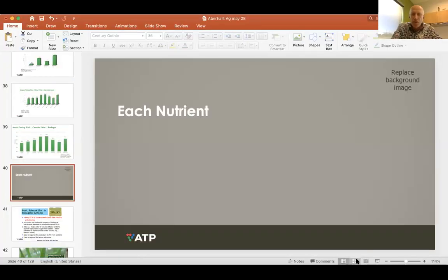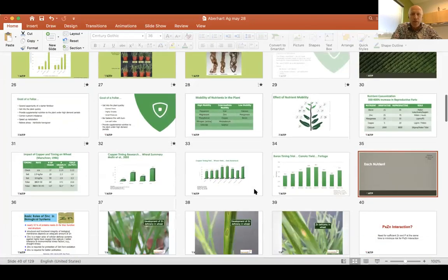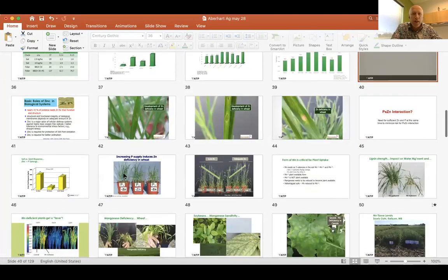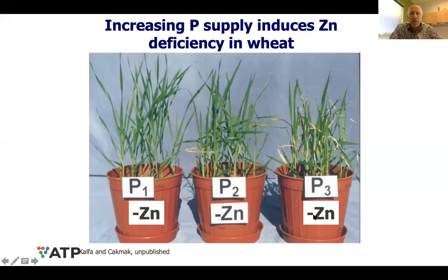So I want to just show you a very interesting piece of information here. And I think this is a critical one. This is a fascinating one. When you start pushing your rates of phosphorus fertilizer, you actually start triggering a zinc deficiency. None of these three pots have had any zinc fertilizer applied to them. You put on a low, medium, and high rate of phosphorus, and a high rate of phosphorus starts to trigger a zinc deficiency. That's quite fascinating.